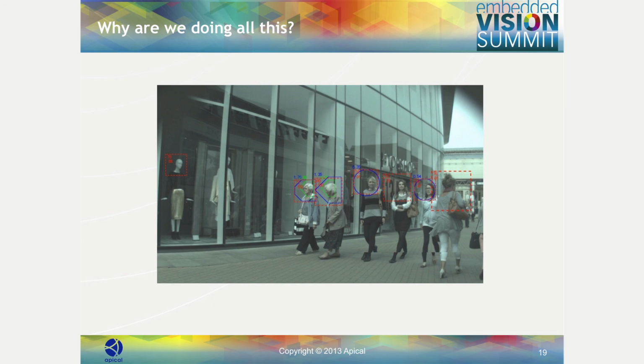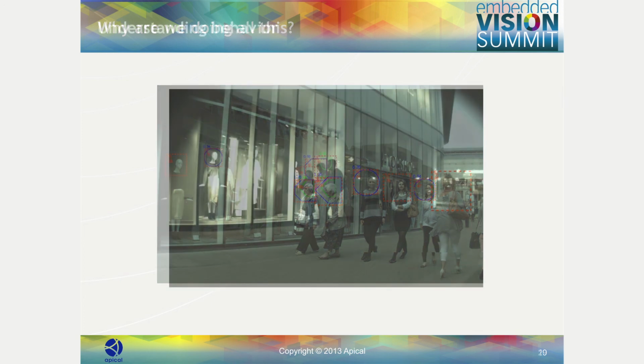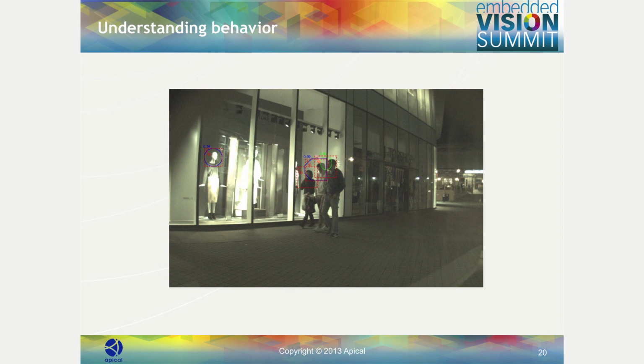But if this is useful information, well, this is also useful information. This is the same scene at night. And it's just pointless to have a system that can give us good data here but can't give us equally good data there. So we do see that solving these kind of problems is rather fundamental in making these systems actually useful in the wider world.